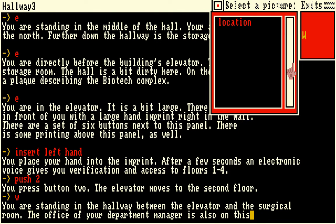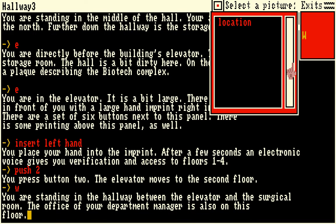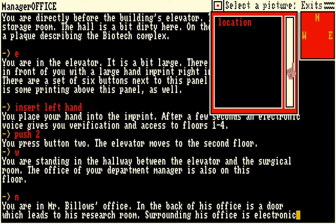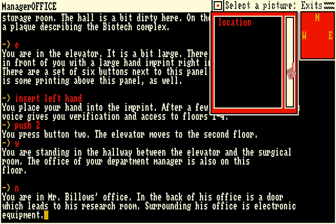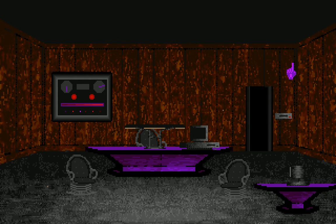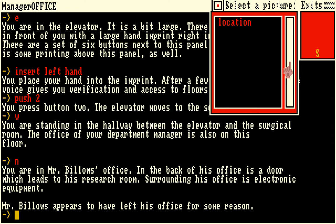You are standing in the hallway between the elevator and the surgical room. The office of your department manager is also on this floor. You are in Mr. Billow's office. In the back of his office is a door which leads to his research room. Surrounding his office is electronic equipment. Mr. Billows appears to have left his office for some reason.